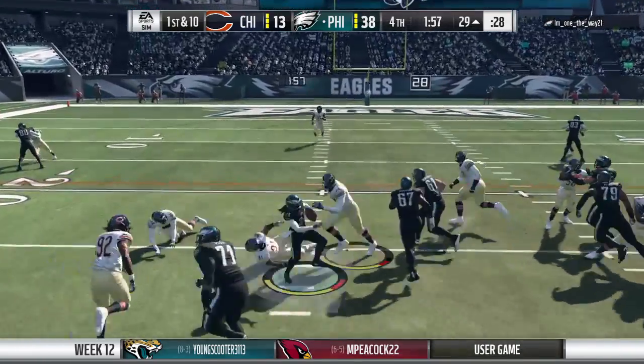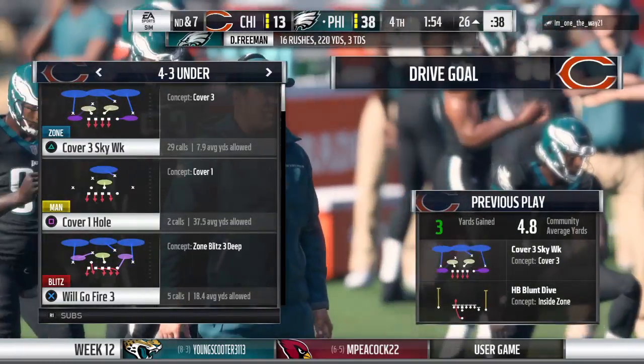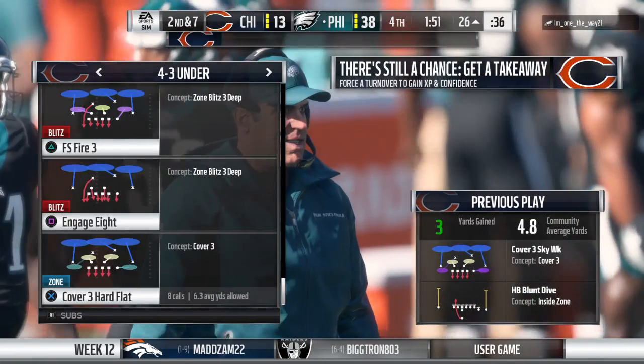Now Freeman, he's been busy today. Stopped short of the 25. The second effort couldn't free him. A gain of 3, 2nd down.